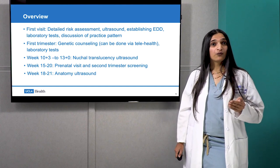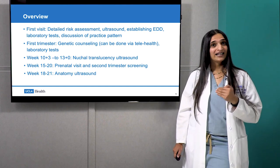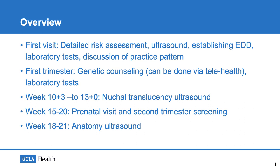So just an overview of the whole prenatal care. Usually the first visit is the detailed risk assessment, ultrasound, establishing your due date, some lab tests, and discussion of the practice pattern. Week 10, genetic counseling as Dr. Pluym recommended, and some other laboratory tests to screen for chromosomal abnormalities. Week 12, nuchal translucency specialized ultrasound.